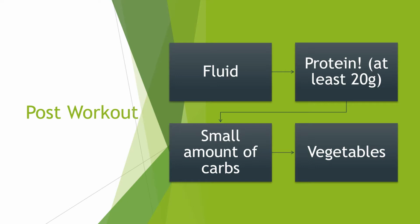You don't need that much. You won't have burnt that much carbs. And also you don't want to reverse the effects of your exercise. So you don't want to burn all these calories in exercise, then take on loads and loads of carbs afterwards and put it all back on. So just a small amount of carbs to keep your energy levels high.